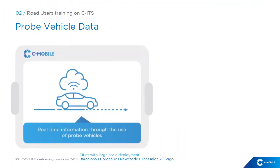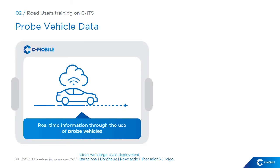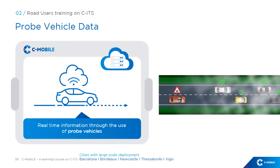Probe vehicle data, PVD, is data generated by vehicles, also known as floating car data, FCD. The collected traffic data can be used as input for operational traffic management. The image shows an example in which, when fog lights are switched on inside a vehicle, this information is shared with other vehicles, as well as with the road infrastructure, thus alerting other drivers of the road conditions even before they enter the fog bank, as well as traffic managers.